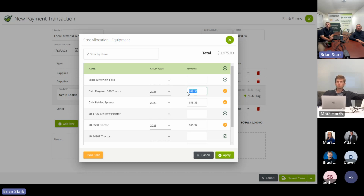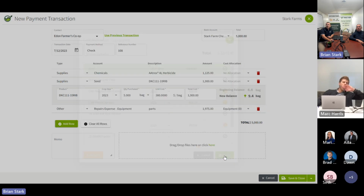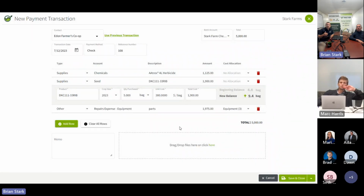But the ability to allocate to a machine, and throughout that crop year, be able to see all the expenses on that machine, and as we use them on the field operation side, driving that right back down to the field, that's where you're going to get that true margin per bushel.